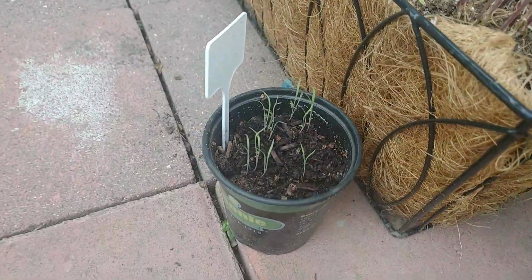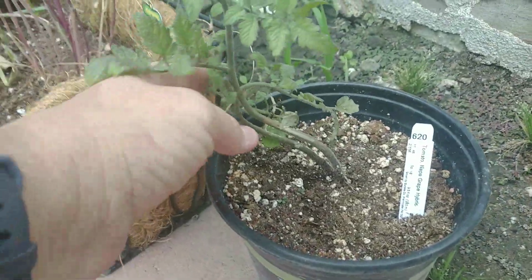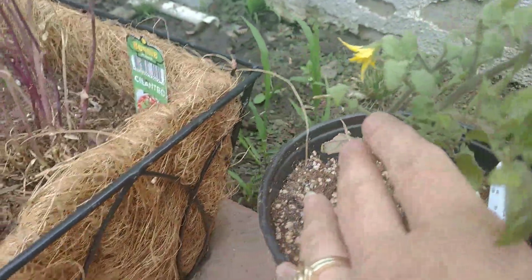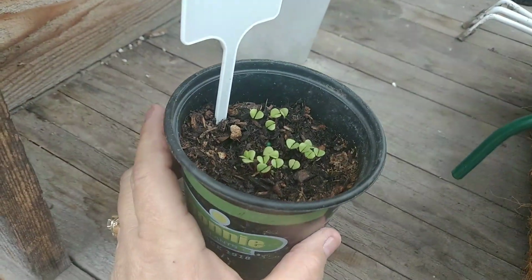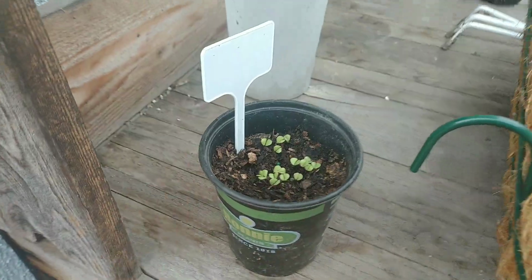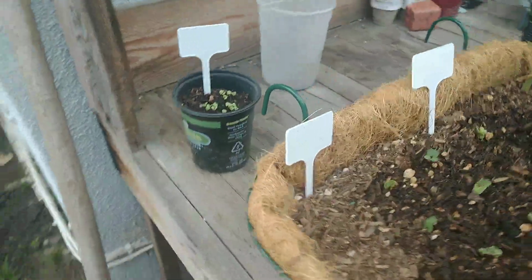So this is my dill. This is the grape tomatoes, and I have a bud on that one. This is my rosemary. And up here, this is my Thai basil that's doing really well. I'm so happy. I'm gonna plant some more of that probably this weekend.